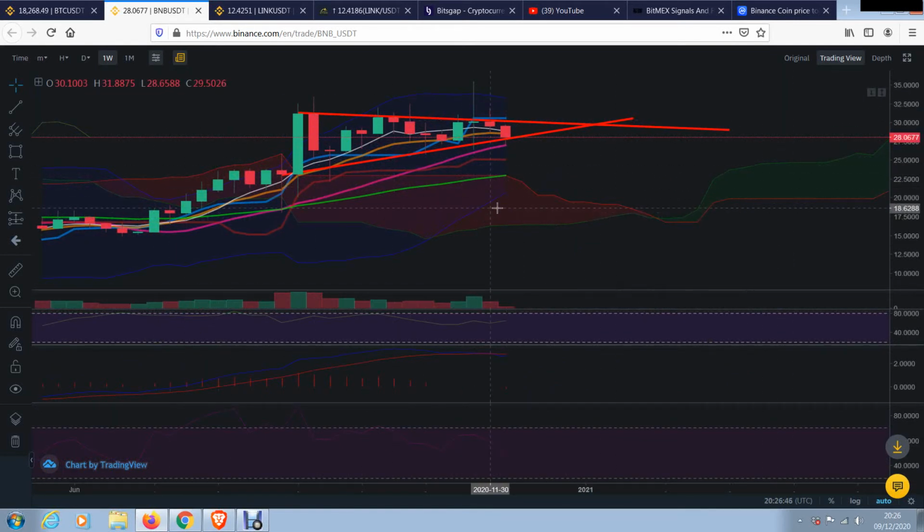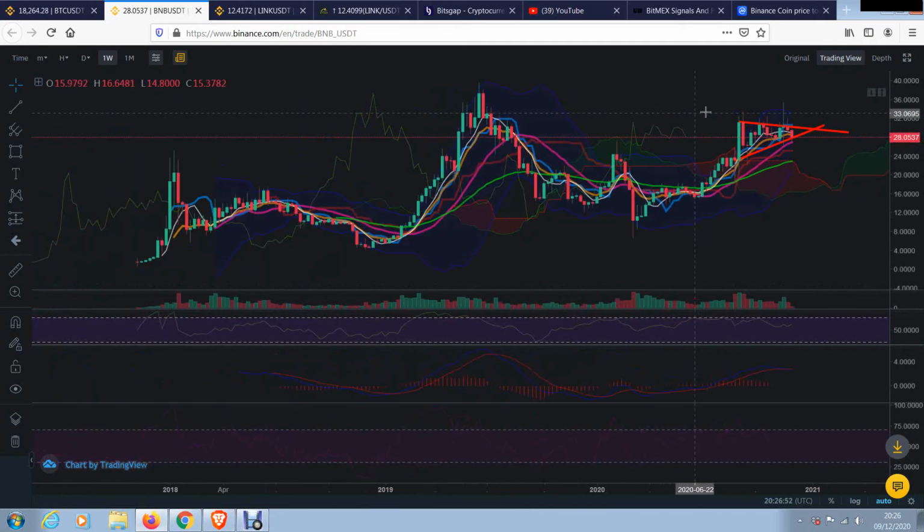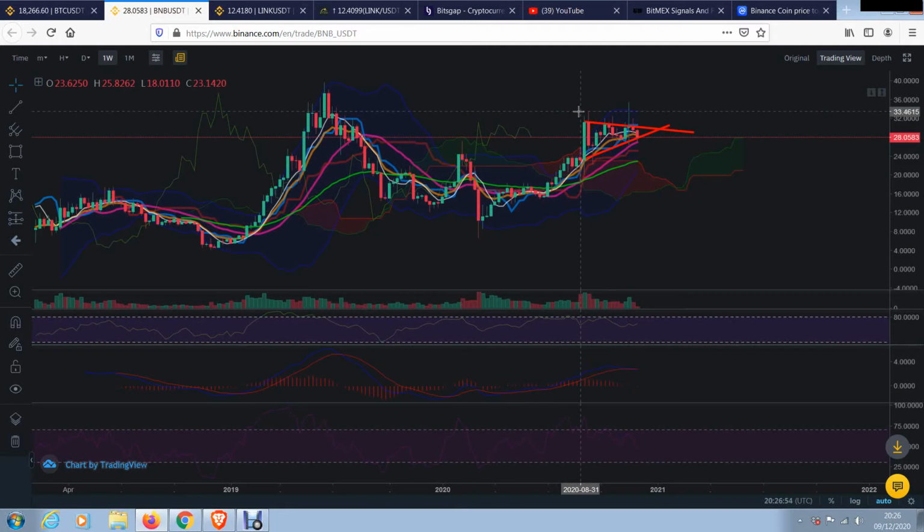Now there's another thing I was going to bring up, which is a fundamental view on the Binance token. So fundamentally, it's actually very strong. A lot of people use Binance, and I'm pretty confident that over the coming 12 months, when more people come into crypto, which they will, the retailers will be flooding in, the Binance token will be moving up quite dramatically with the rest of the market.